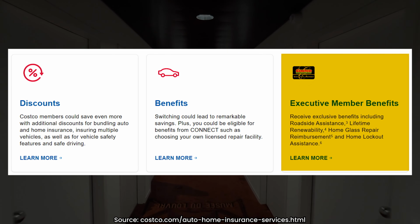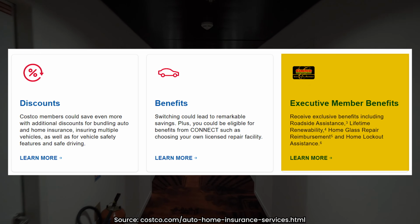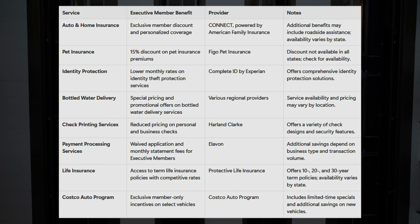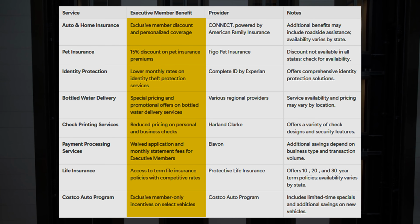For Connect Insurance, if you have an Executive membership, you get roadside assistance, lifetime renewability, home glass repair reimbursement, and home lockout assistance. They have a ton of partners, varies by state, and it can also change. Summarizing the ones at the moment, there's a pretty big list, so feel free to pause and read through it. The main idea is that you get discounts, additional or personalized coverage, or waived fees.